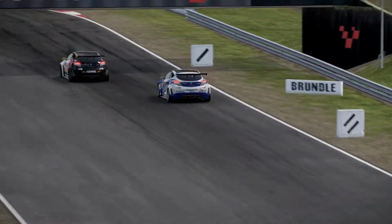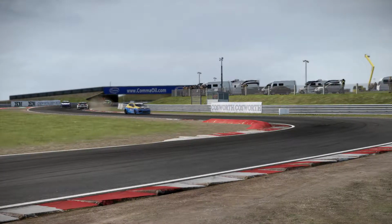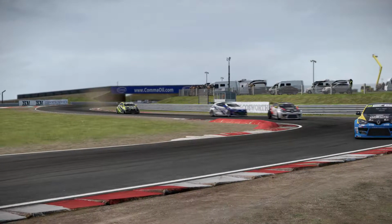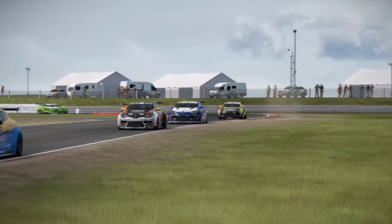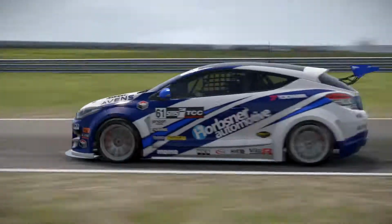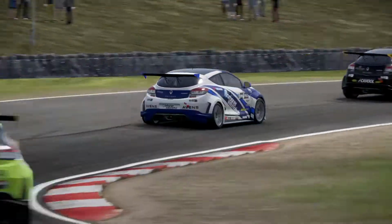Jackson looking for second place at the moment to try and get past Matt Neal. He's gone defensive as he comes into Bundle. All gone through nicely there. 1, 2, 3, 4. 4 Renaults at the front then as they come through the bomb hole, and still Chilton the leads.